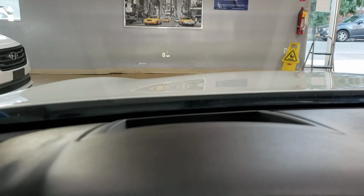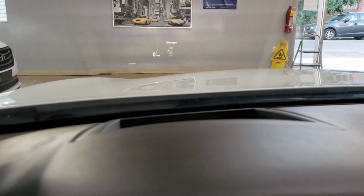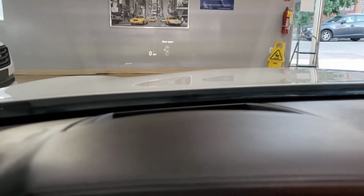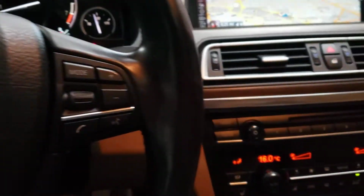Again, heads-up display. Let me see if I can, yeah. You see the zero? I can see it, so that means you can see it. There's the zero, that's the heads-up display. It tells you everything that goes on in the car: navigation, doors open, any warning. Anything is all in front of you. That's called heads-up display. Tons of options. There is nothing missing in this thing.